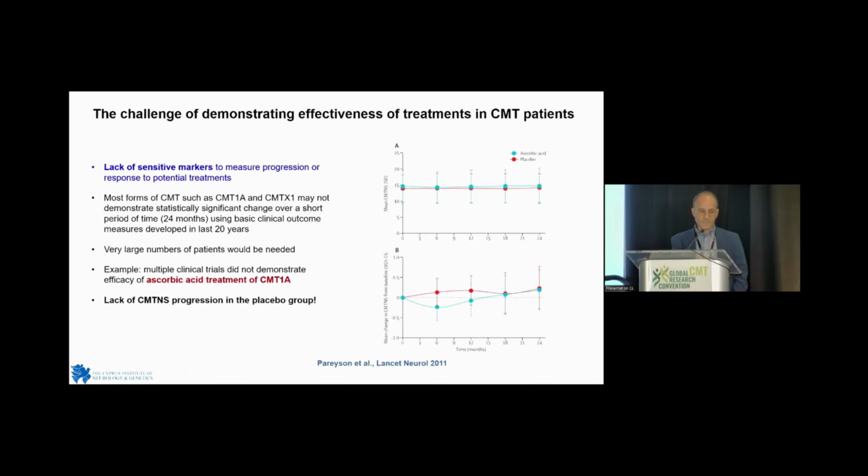a big challenge. Now, the progression is another issue. You heard a lot about it yesterday, about the fact that most CMTs, and definitely the common ones, progress very slowly. And in the last 20 years, we used evaluation tools to see the progression that were not very sensitive. So the CMT examination score and the neuropathy score did not really show a significant change over time. The example here is the ascorbic acid trial from the European side.